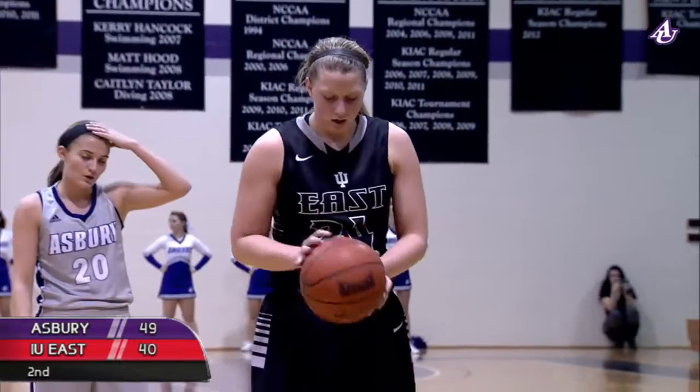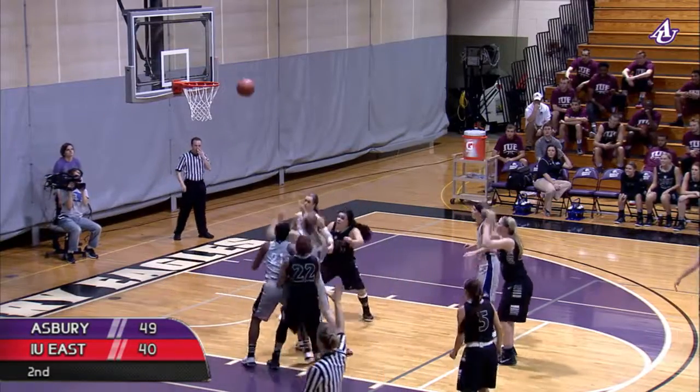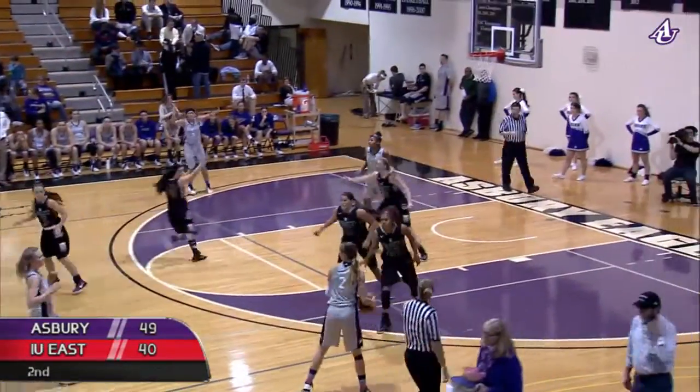You know, you talk about rebounds. IU East has 19 rebounds, whereas Asbury has 27. Yeah, we talked about that size advantage, and it looks like with the rebounds that size advantage is coming into play here.